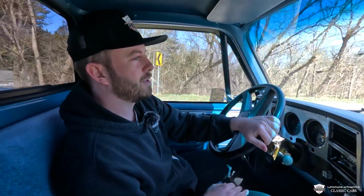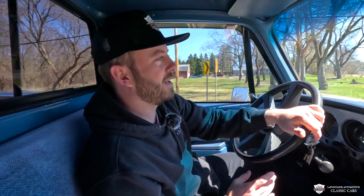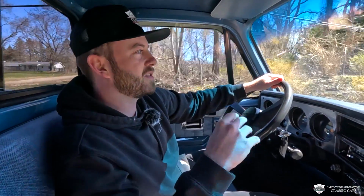All right. Brakes feel awesome. Loading up around a turn. Not a ton of body roll. This truck is not jacked up. It doesn't have crazy tires. It really handles pretty darn well.